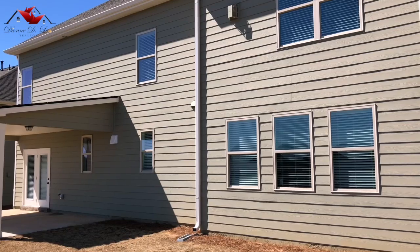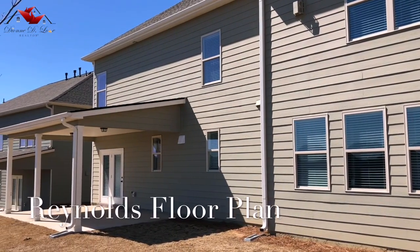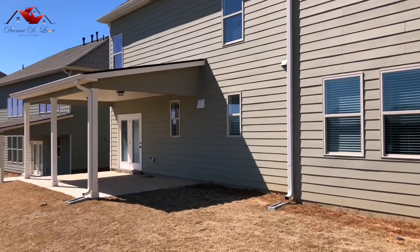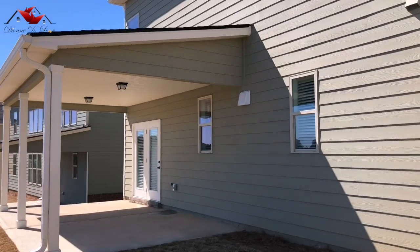Check out this cool back space. We're in the backyard of the Reynolds. Look at that covered patio. How cool is that? Picture yourself out there on a nice spring and summer day and night.